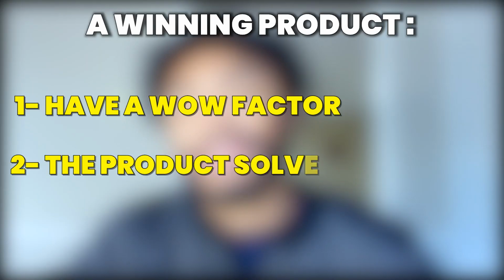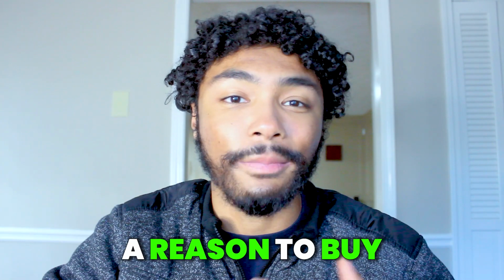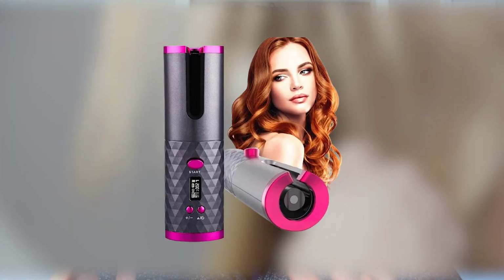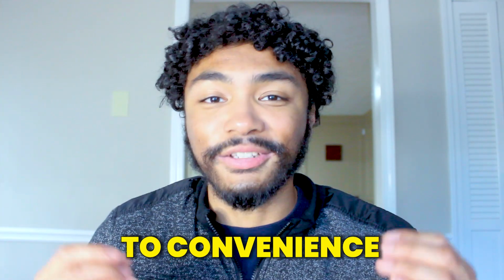So number 2 is that the product has to solve a problem. Like, you have to give someone a reason to want to buy the product, invest their money into it, and it has to be something that makes someone's life a lot easier. An example would be the automatic hair curler that I'm sure you guys have seen before, and it makes a woman's morning routine a lot faster so she can get out the door faster, get her nails done faster, and it all just comes down to convenience. And by selling a product that has an actual purpose and solves a problem, you're going to be able to sell that product for a lot longer compared to those trendy items like fidget spinners.